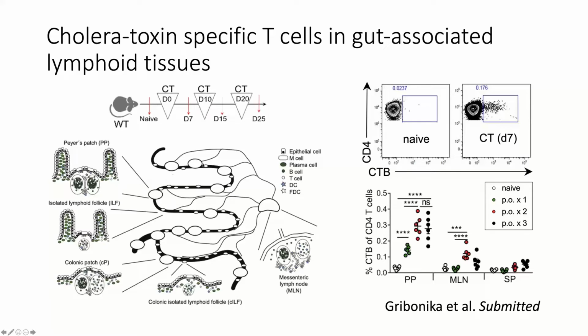So the mucosal immune system is made up of these lymph node-like structures known as Peyer's patches in the small intestine or colonic patches in the large intestine, where you actually have lymph structures sitting just under the epithelium being able to interact with antigens. And at the same time, we have lymph nodes that actually drain the gut, so that from the small intestine and from the large intestine going to the mesenteric lymph nodes, we will have a flow both from the Peyer's patches but also from the gut tissue to mesenteric lymph nodes. So it's generally thought that antigen-specific responses to gut antigens will be initiated primarily in the Peyer's patches, but also in the mesenteric lymph node.